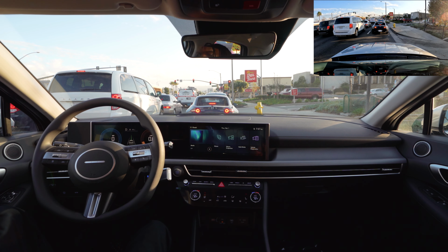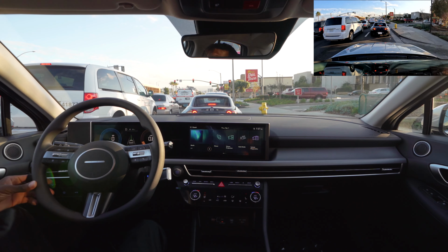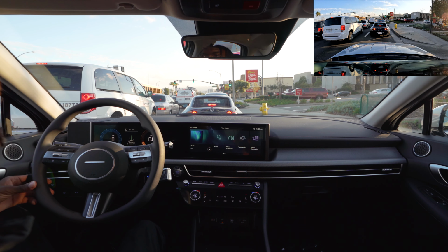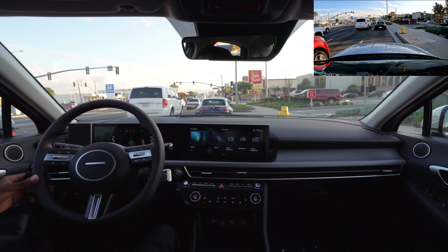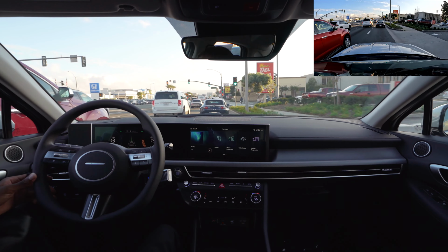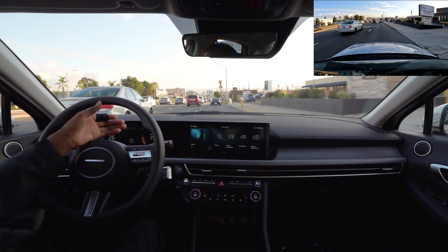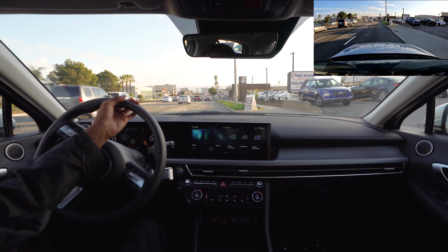Oh, I probably should have played with the paddle shifters. Shifting gears up. Yeah, we definitely need to get some limited trim so I can try those out. Or the inline. We actually have some of those coming soon. All right, then we're gonna head inside here. I think I'm gonna take us back to the same spot.